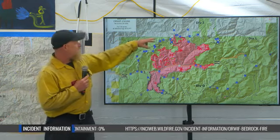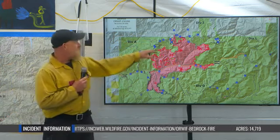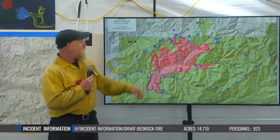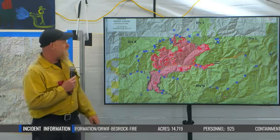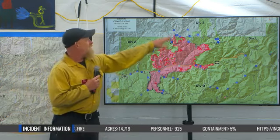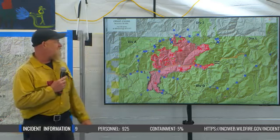And they also got the fire to the east below the Little Cow Horn lookout to drop point 20. So that tied in the fire. This firing operation all the way up north into the private land there was completed the night before. So that ties off a good chunk of line here with firing operations as of this morning.